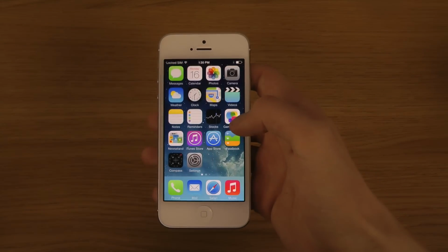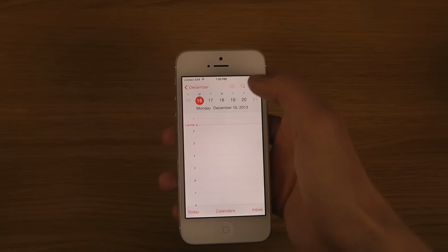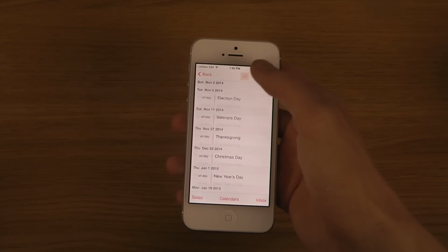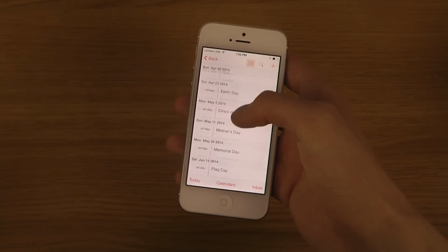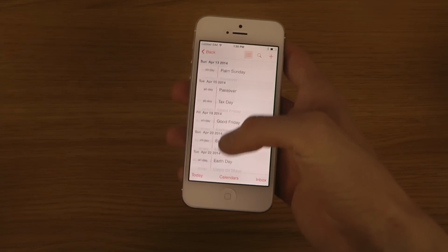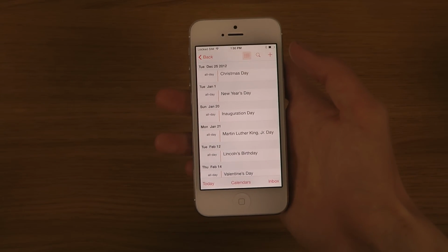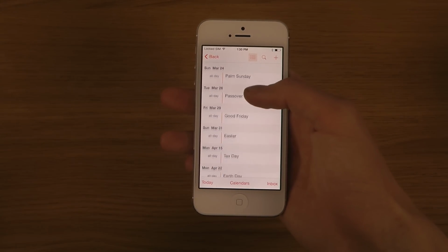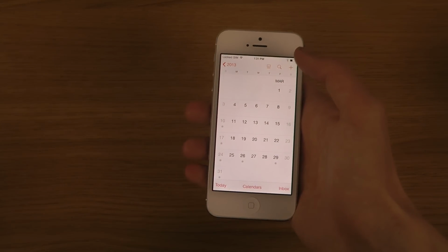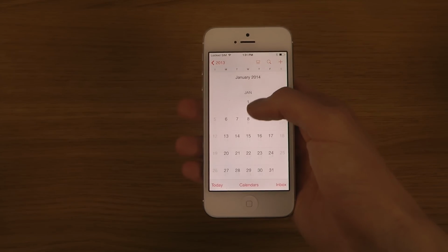And then another little thing here is that if you go into the calendar, you now have a list view. So if you tap on it, you can see all of the things that you have booked in, I guess, instantly in here. You can see that I don't use it myself, so this is stuff that is in by default. But you can also just go back now, and then you get back to the regular view here inside of the calendar.